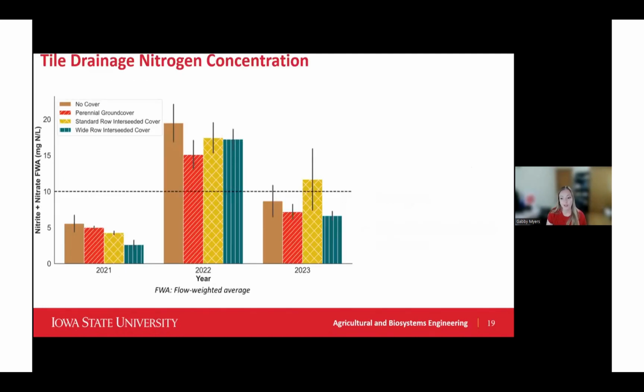On this slide, I'm showing the flow-weighted average nitrate concentrations in the drainage water samples for each of the 3 years. And that dashed line I have there is kind of our goal, which is the 10 milligrams per liter EPA drinking water standard. So we want to be below that line. So you can see in 2021, nitrate concentrations in the drainage water were much below the EPA standard, but also it didn't really rain. So our nitrogen probably didn't move very much, and we didn't get a whole lot of flow like I showed on that flow graph.